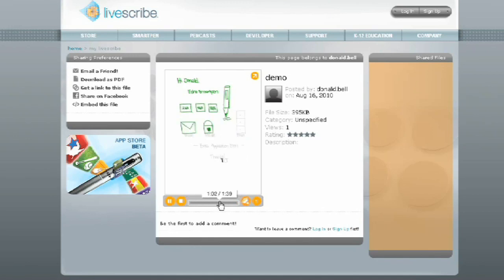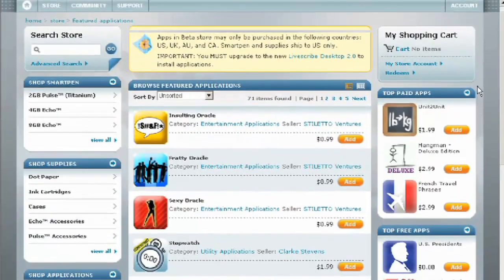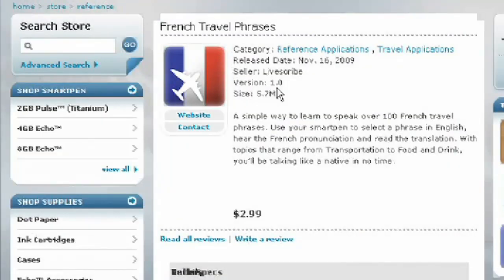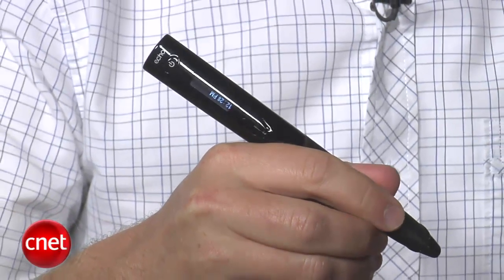The same software also allows you to download and install applications that run on the pen, such as dictionaries, games, and travel phrases for different languages. Overall, the Echo Smart Pen is very impressive. It perfectly tracked all our notes and is smart enough to know when you start a new page or when you write down a new note while listening back to a recording.